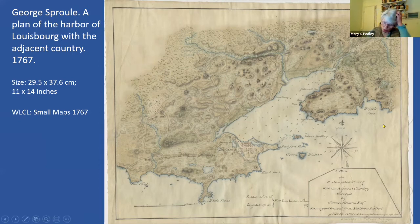So George Spruhl is a very young officer at the time of making this map. He's only 23 years old, and he's on the staff of a man called Samuel Holland, who was the Surveyor General under the British for the whole of the Northern District. And Holland was asked by General Thomas Gage, who was in charge of all the British forces in North America at the end of the French and Indian War, to recommend plans of what to do with Louisbourg. So Holland asked Spruhl to make a plan of the harbor at Louisbourg and also make a plan of the town itself. So this is George Spruhl's harbor chart.